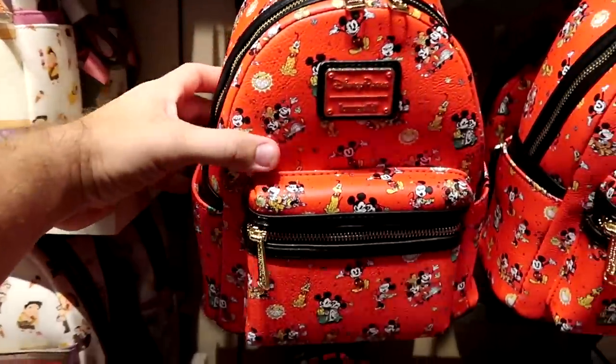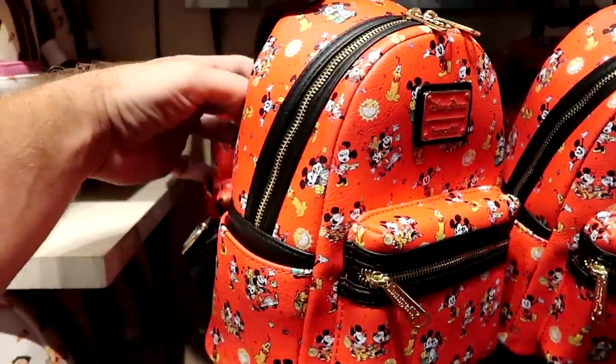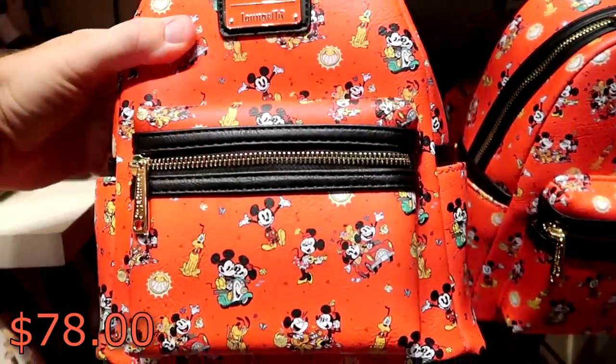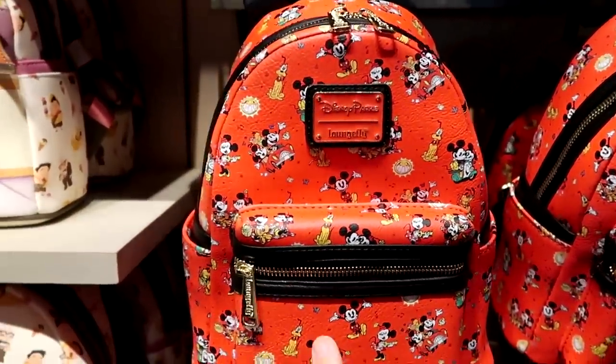And they do have one over here with Mickey and Friends. This one here is really neat. Reminds me of, like, Mickey and Minnie's Runaway Railway. Let's see here how much this guy is. $78 for that, actually. I feel like that's a really good deal. Definitely a nice one to wear over to Hollywood Studios.